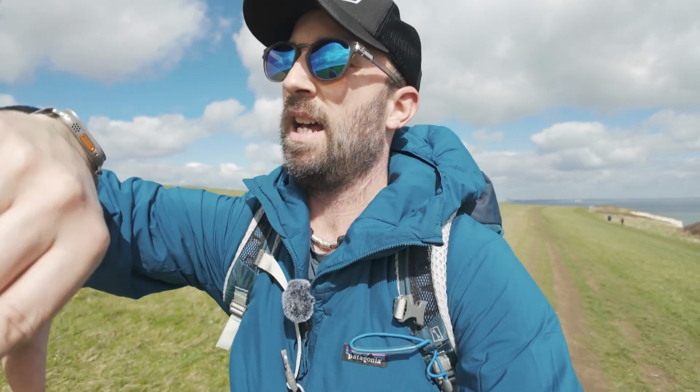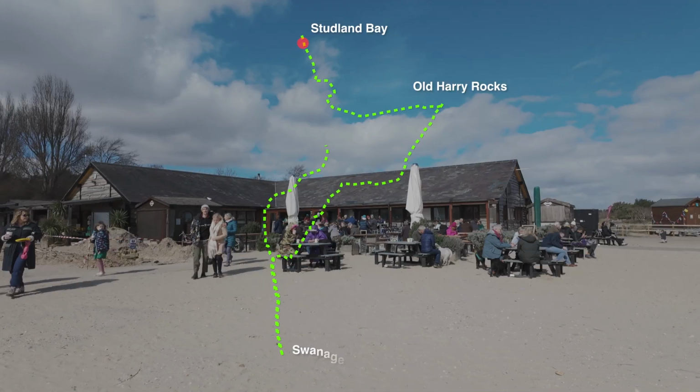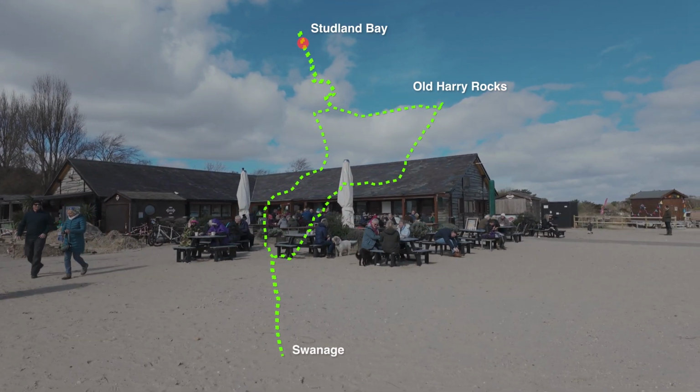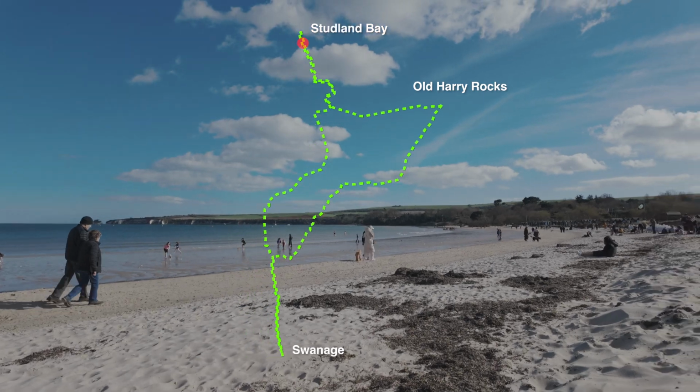I'm already about 2.5 miles in the walk actually, because the problem is it's really busy towards the start. So I wanted to get out of the way. I didn't really want to talk to camera while there's loads of people around. So once parking up, you pass a little cafe on a beach, really beautiful, loads of paddle boarding and swimming there in the summer or in the winter, if you're into that sort of thing.